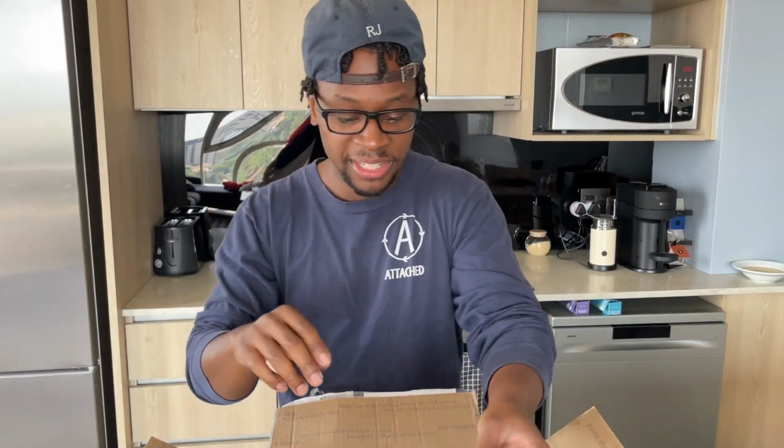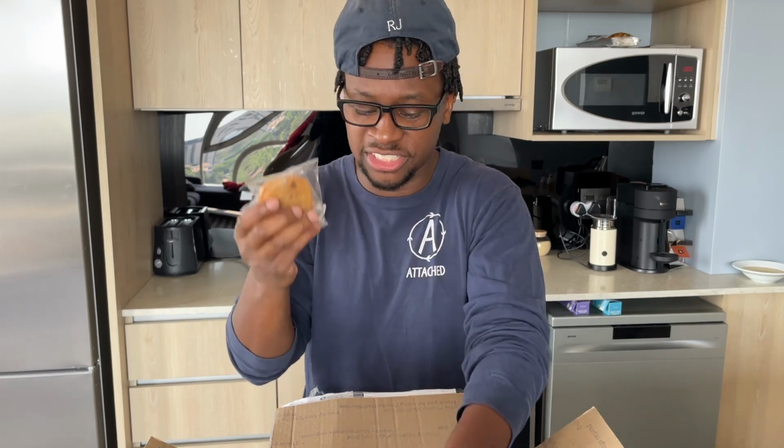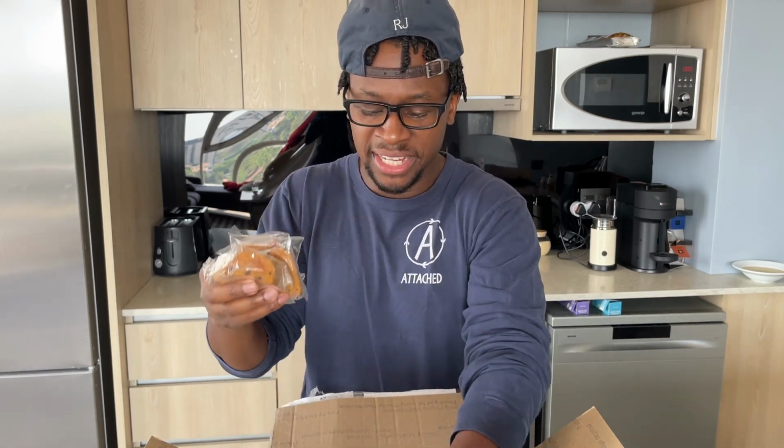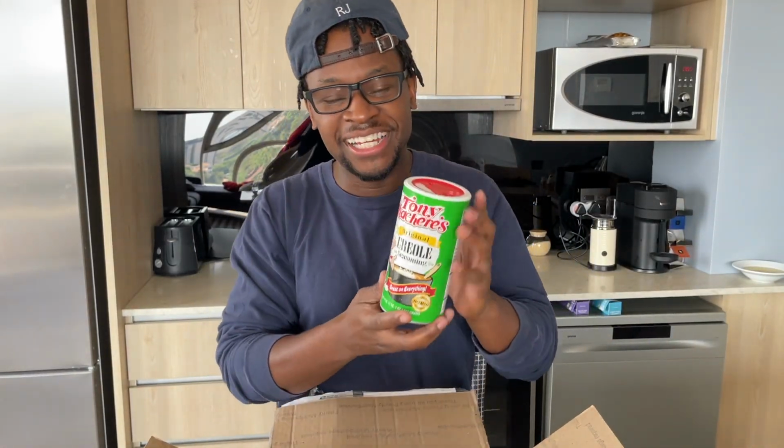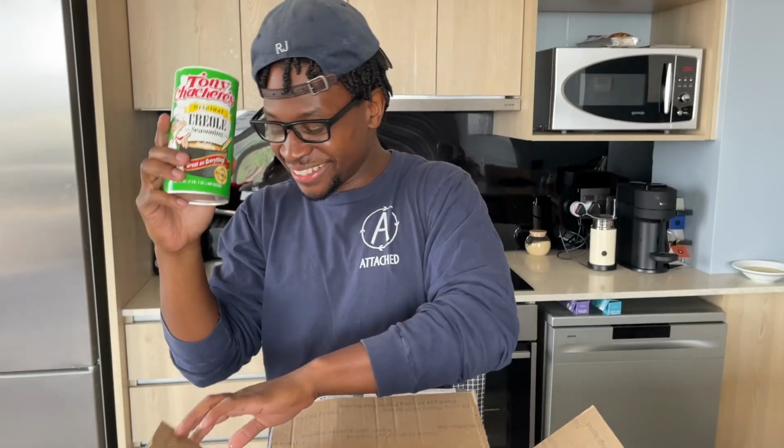But also, we got some other Debbie cakes. Now, these are the ones that are like cookies, like the oatmeal, I don't know. It's like oatmeal pie chocolate chip cookies. I don't know what the box says. There's no box, but I remember seeing these, and I'm gonna eat these. Okay, ladies and gentlemen, we have some Tony's. The kids even love the Tony's.